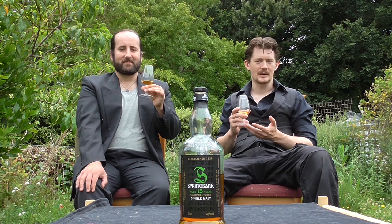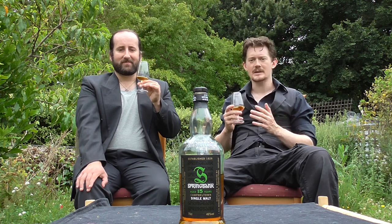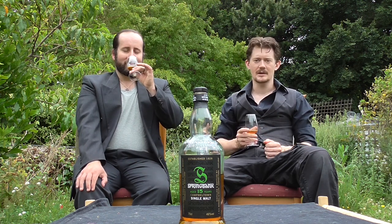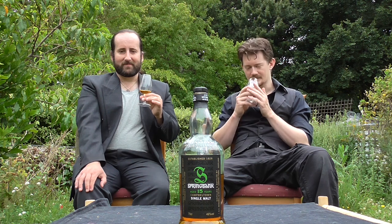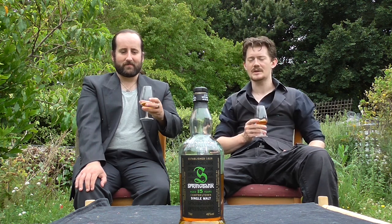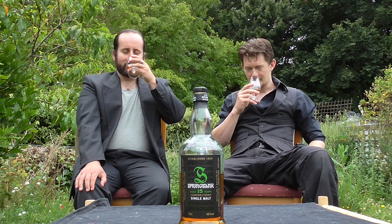There's dark fruits, plum, cherry, everything you'd expect to see coming through from that sherried spectrum. The wood is really very, very mild considering the darker colour. There's no real staviness to this one that I can really detect. But it's just such a rich, such a sweet and moreish nose compared to the last one.